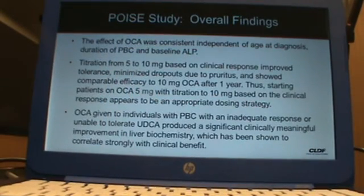So the overall findings were the effect of OCA was consistent and independent of age at diagnosis, duration of disease, and the height of baseline alkaline phosphatase. Titration from 5 to 10 milligrams based on the clinical response improved the tolerance, reduced dropouts due to pruritus, and showed comparable efficacy to 10 milligrams at the 1-year endpoint. Thus, starting at 5 milligrams with titration to 10 milligrams appears to be an appropriate dosing strategy and is what is recommended by the FDA.